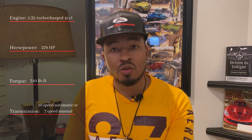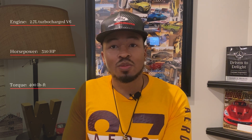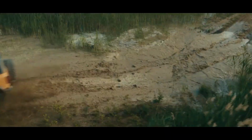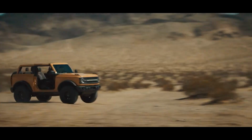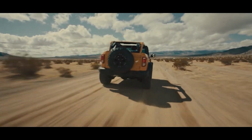The other option, which is the upgraded engine, is a 2.7 liter turbocharged V6 engine with 310 horsepower and 400 pound-feet of torque. So it's very powerful to propel you in all these different conditions that you may encounter in this vehicle. You can also configure this vehicle with a 7-speed manual transmission, but of course it's only paired to the 4-cylinder engine. This is definitely a unique offering. Although the Wrangler does offer a manual transmission as well, when we really unpack what it means to have a 7-speed manual transmission, it is not in the traditional sense in which you can engage all of your gears up until that 7th speed.